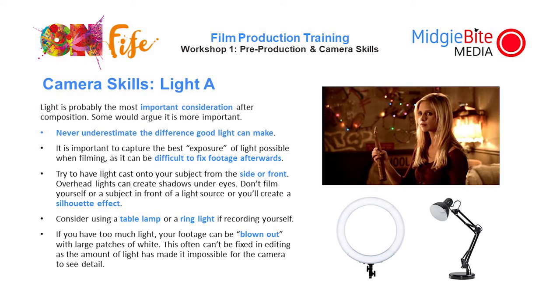And also, when we come into workshop three, we're going to talk about really advanced stuff like three-point light setups, like what we've got here in Buffy. And Buffy's one of my favorite TV shows, and I really like the lighting in Buffy, particularly. Actually, that's one of the things I really like about it.